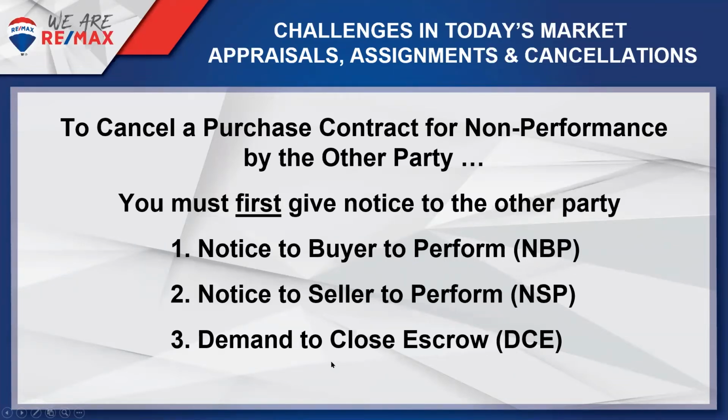First of all, the contract says you don't do that. The contract requires a DCE. Second of all, the notice to buyer to perform is problematic because, if the buyer is the one who's not performing and you cancel pursuant to a notice of buyer to perform, it calls for the buyer to get the deposit back. So that makes sense if you want the buyer to remove contingencies and he won't. Well, then you give him a notice of buyer to perform to remove contingencies and he doesn't. Well, then you could cancel. But of course, he would get his deposit back anyway. And the notice of buyer to perform says the buyer will get his deposit back. It says that even if you use it to demand a closing.